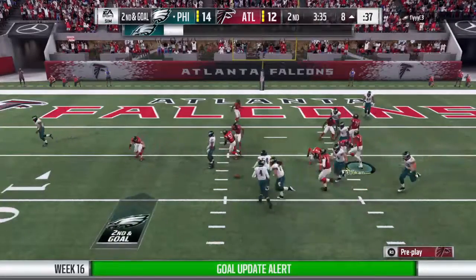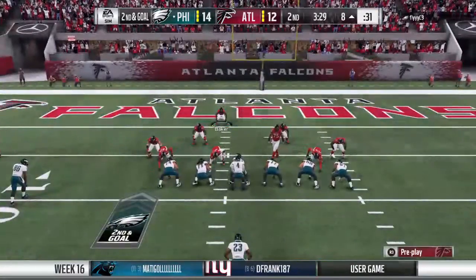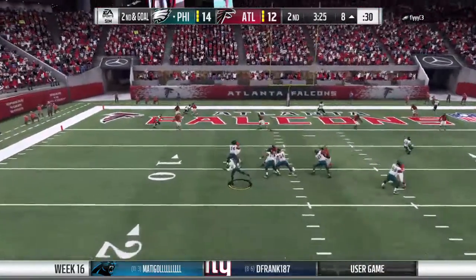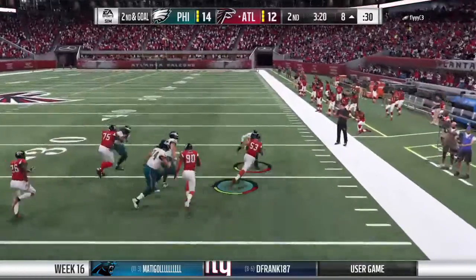And running room hard to come by here. He gets it down to the 8. He'll get 2 out of that run, and it's going to bring up a second and goal. On second down, here's Watson. Looking for strong, and it's intercepted. Good positioning, and it's picked off.